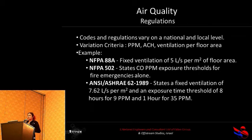So when we look at the codes and the regulations that are addressing air quality in underground spaces, we see that there is a big variation between national, international, and local codes. You cannot see one guideline for what to do or how much air to extract and introduce to the premises. You can see under NFPA 88, not A, that is a mistake, NFPA 88 specifically addresses underground spaces and states 5 liters per second per square meter of gross floor area.